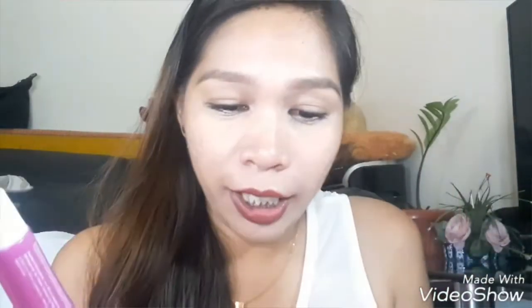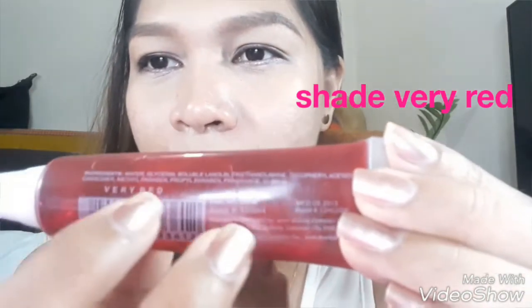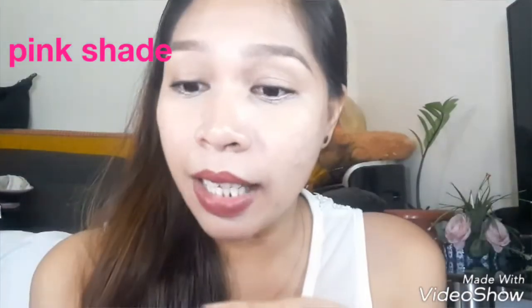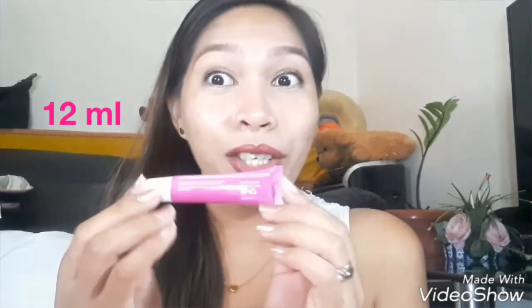Again, this one, this baby over here, is in the shade of Very Red. Yan, Very Red. And according here, it has like 20 ml of product. 20 ml. And let's get the other one. The other one, the Blushing Cheeks, it says here that it has 12 ml. So again, 20 ml, 12 ml. That's why medyo mura ng konti. Mas madami ng 8 ml of product content itong isa.